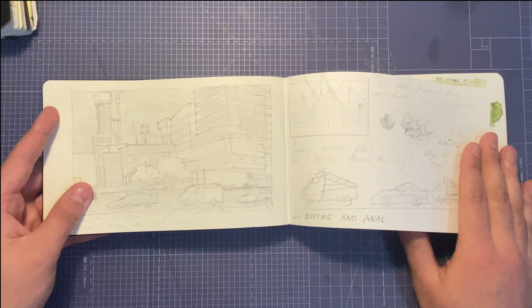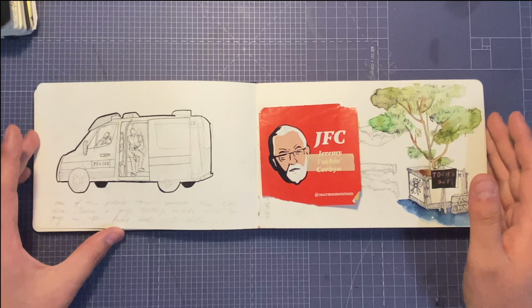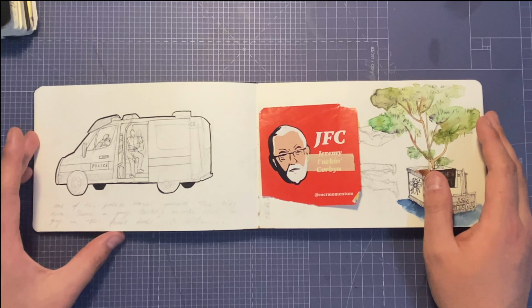The sketchbook starts with drawings from around Manchester. This specific one was in St. Peter's Square, and on the day we had a field trip with our uni group. There was a political protest against the Tories. This was before the election, I believe. And this is one of the stickers I found, so I've added it to the sketchbook.